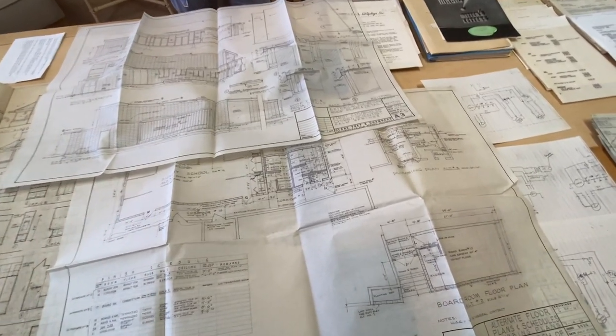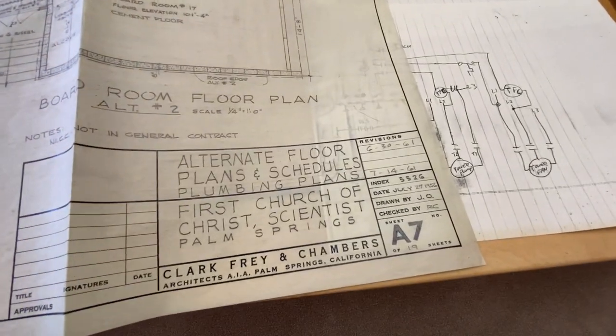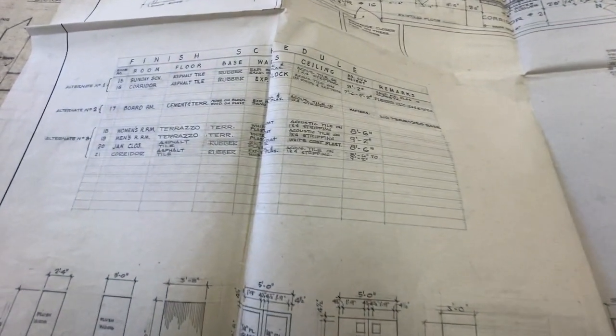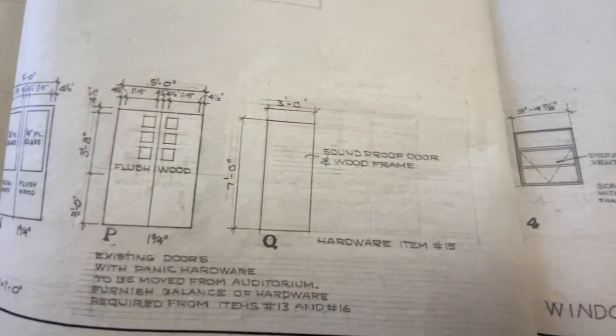These were the original vellum drawings by the architect Albert Frey, and as a former architecture student myself, I was really geeking out over these. I couldn't believe that they had the originals right here for us to look at. It was just so cool.